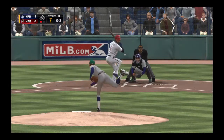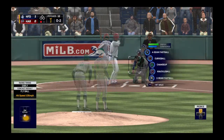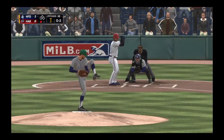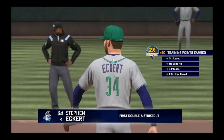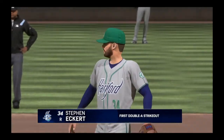Every time you go out there to start a game on the mound, you hope to settle in quickly and get into a groove, and he's definitely done that so far in the early going. Looks like he could go pretty deep into this one. Swing and a miss on the fastball that time, out number 2. And as he punches him out there, he collects his first Double-A strikeout.